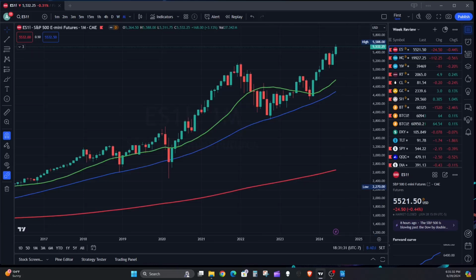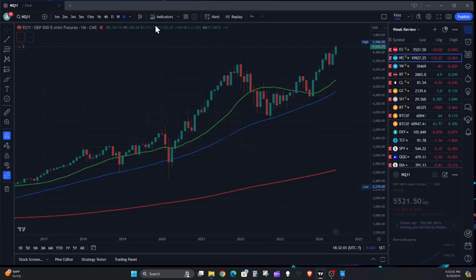So we're starting a brand new month on Monday. If this pattern here that we talked about the last couple of days, last couple of weeks, is formed again, we should probably see the same results. Anyways, let's go to our NASDAQ.